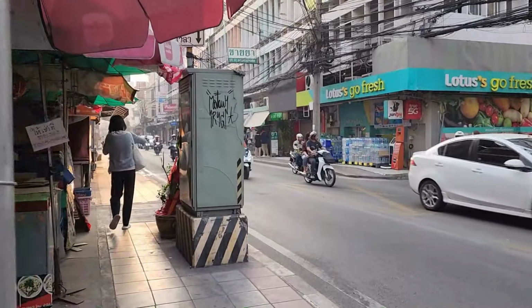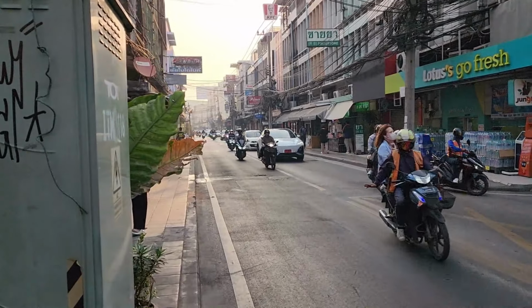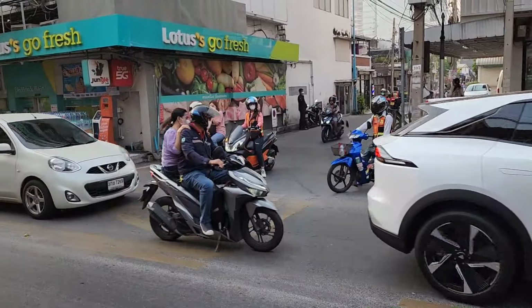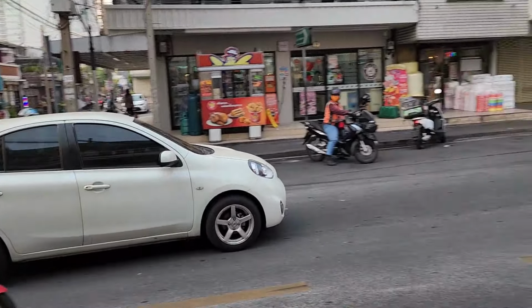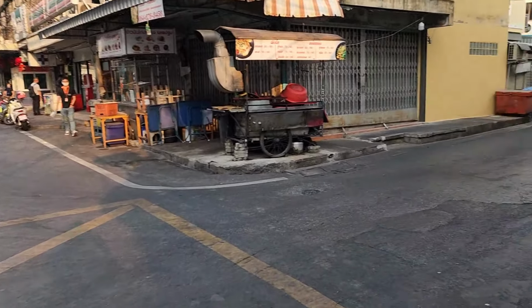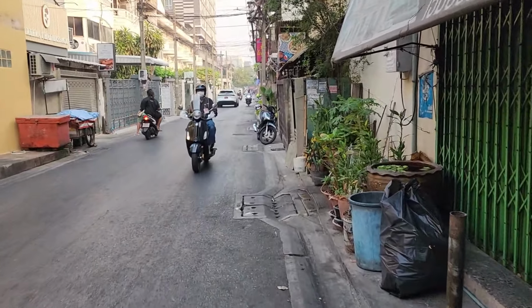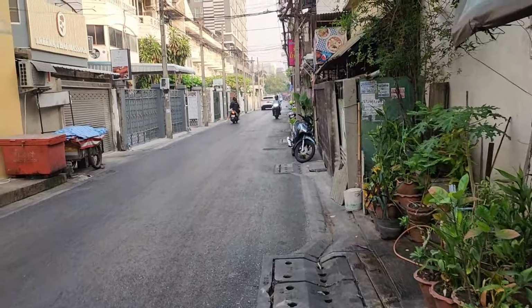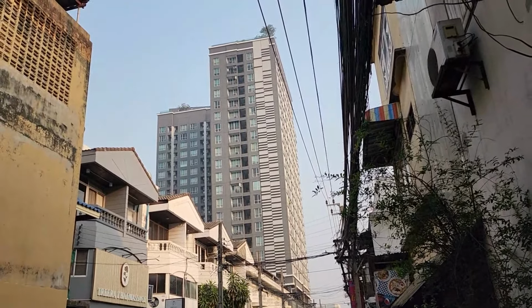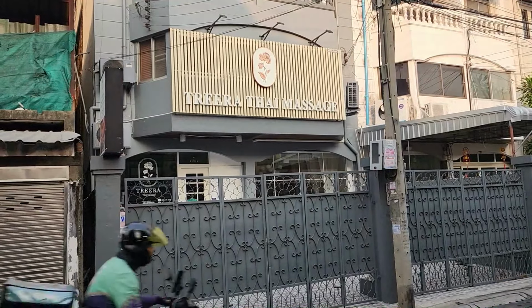I don't see too many larger condo options. I see some six-story buildings down the way. But let's keep it close to the MRT. Why not? I'm sure we can walk a mile in every direction and find different options, but let's keep it simple. So we're now walking behind the, I'm already forgetting what was the first building attached to the train station. And I'll get the name when we get back up there.